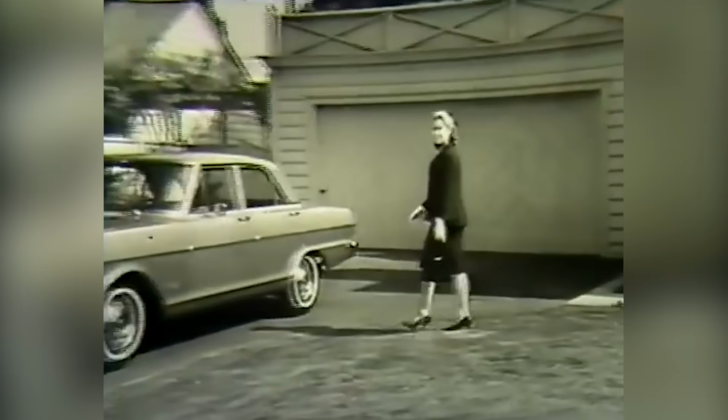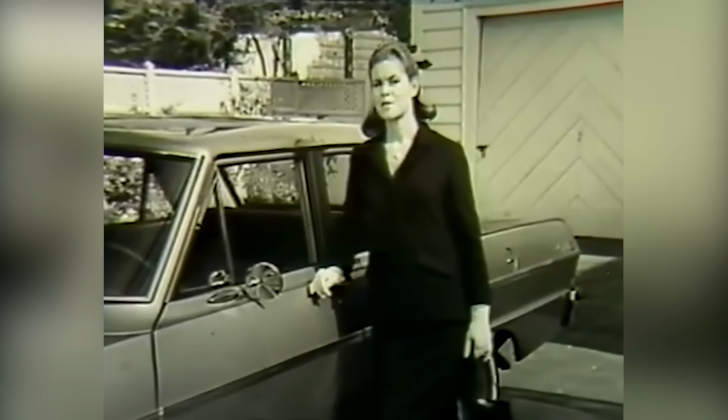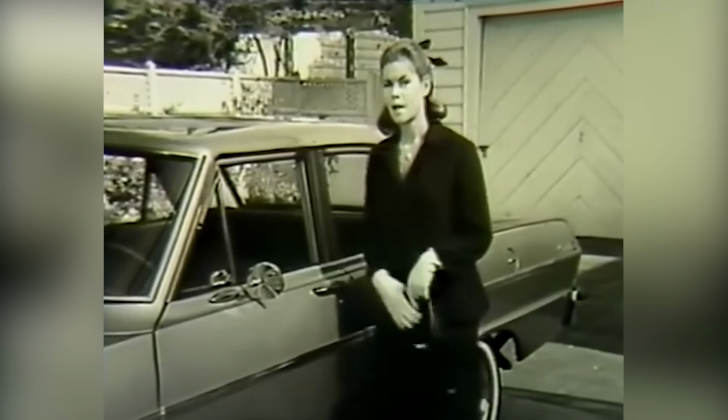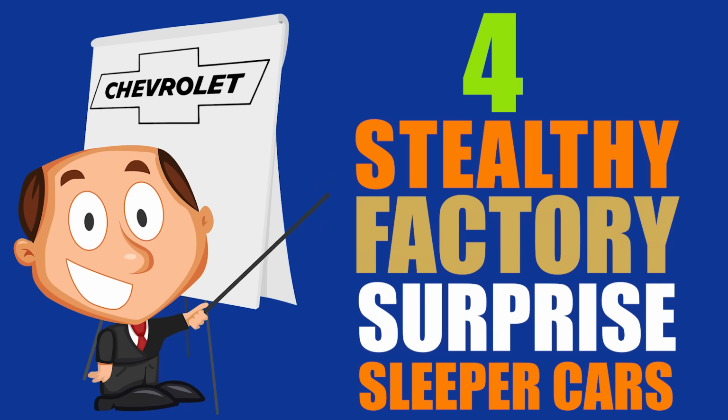We're going to dig deep into the horsepower and muscle car wars of the 1960s. Specifically, we're going to look at 4 obscure, rare, and perhaps forgotten cars from Chevrolet that could be ordered from the factory with high horsepower engines and non-muscle car trim levels. So here we go, 4 stealthy Chevrolet factory surprise sleeper cars.